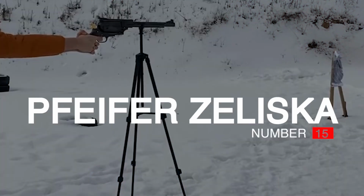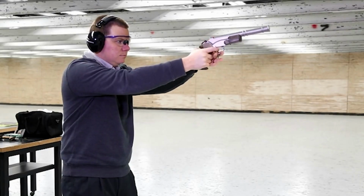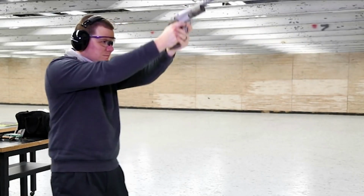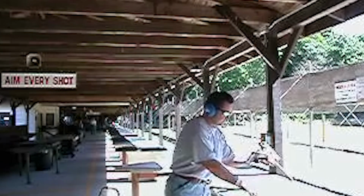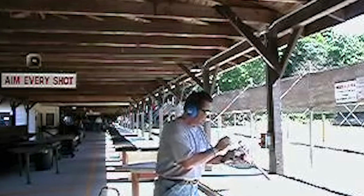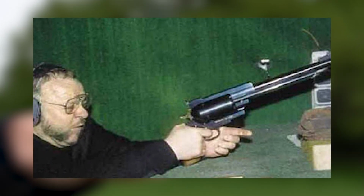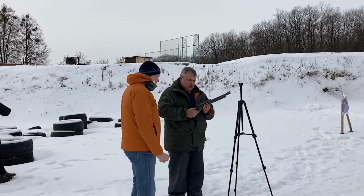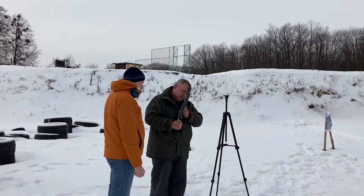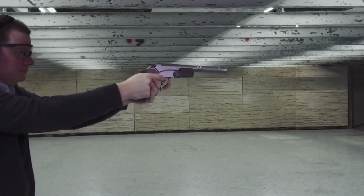Number 15. Pfeiffer Zaliska, $16,000. Pfeiffer Waffen is the company responsible for manufacturing the 600 Nitro Express Zaliska, which is an Austrian single-action revolver. The Zaliska may be the largest handgun in the world, as it weighs in at 6.001 kilograms and has a length of 55 centimeters. The giant 1859 28mm Remington revolver may be the largest pistol in the world, as it measures 55 centimeters. The weight of the cylinder by itself is 2.041 kilograms.